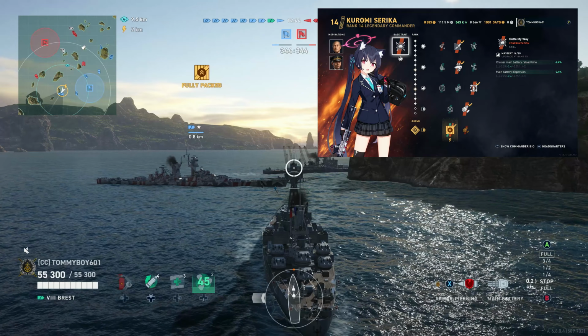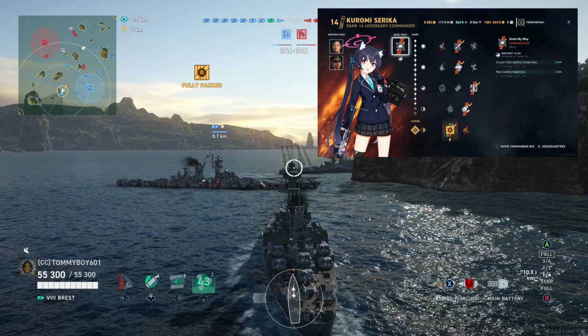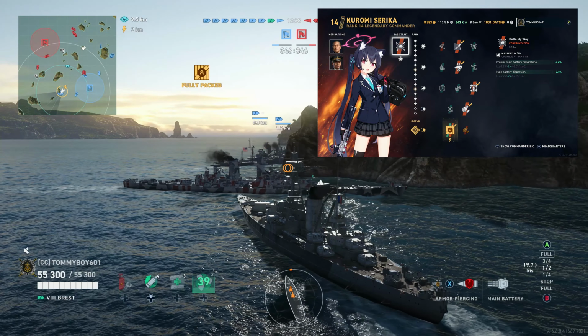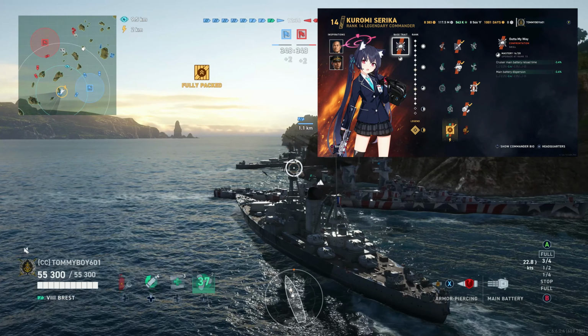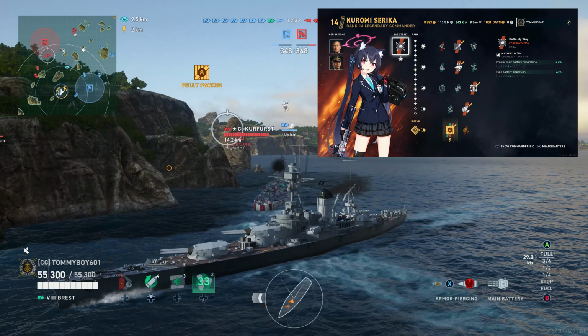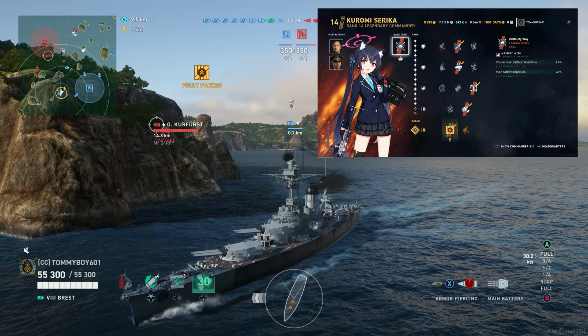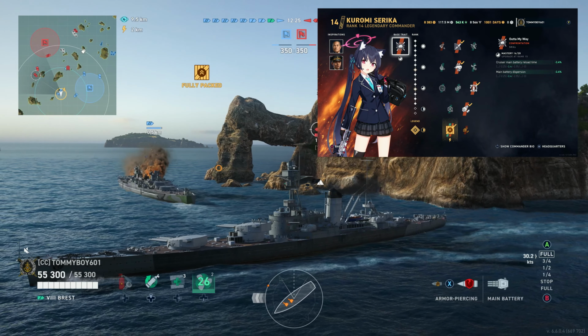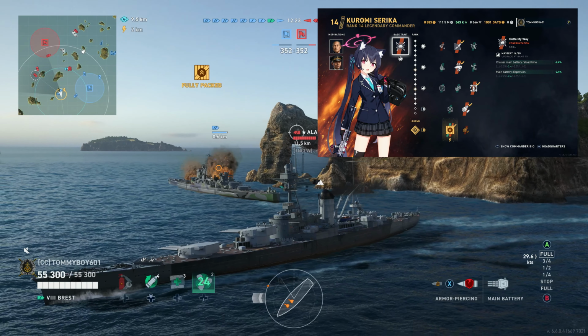So we have Out of My Way as her base trait. It's going to give you better main battery reload time, awesome, and better main battery dispersion, super great. Then we have Reaching Out XXL, Punch Through, then her unique skill, which is called Focused Fire, and this is what makes her very much tailor-made for these super cruisers.